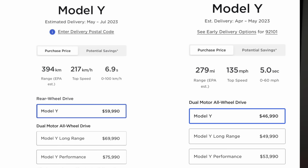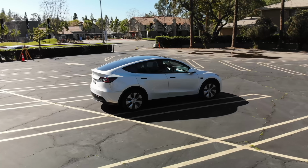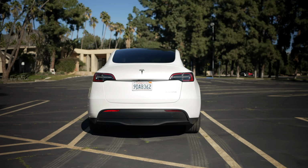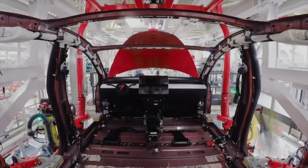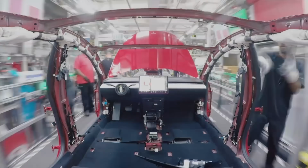It gets a range of 394 kilometers or 244 miles EPA, so it's noticeably less than their 4680 model. While they introduced it in Canada, they also introduced it in Mexico, so it raises the question as to which factory this is coming out of. Currently, Tesla doesn't make any cars with their standard range 2170 cell pack in Austin, and they haven't made the Model Y in Fremont with a smaller pack, so I imagine these would be coming from China. However, Tesla is all about localization, so maybe Fremont is taking on this new configuration, and that of course raises the question as to whether or not they'd bring this to the United States.